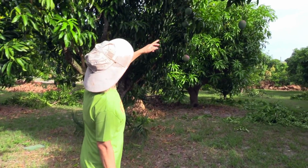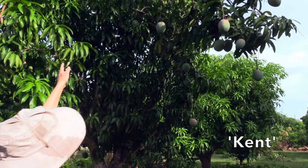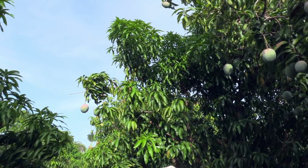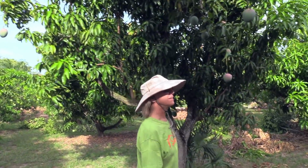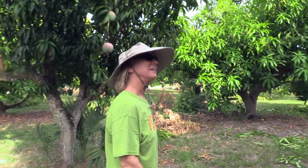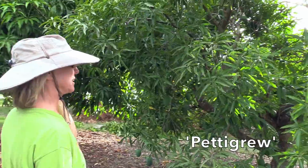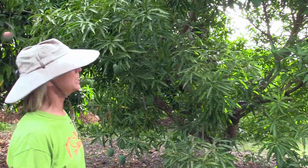Then this is Kent also. The very top of the tree doesn't have a lot of fruit, but this area does. Here's Pettigrew. Pettigrew is a nice late season fruit. Not too many people grow it, but we do.